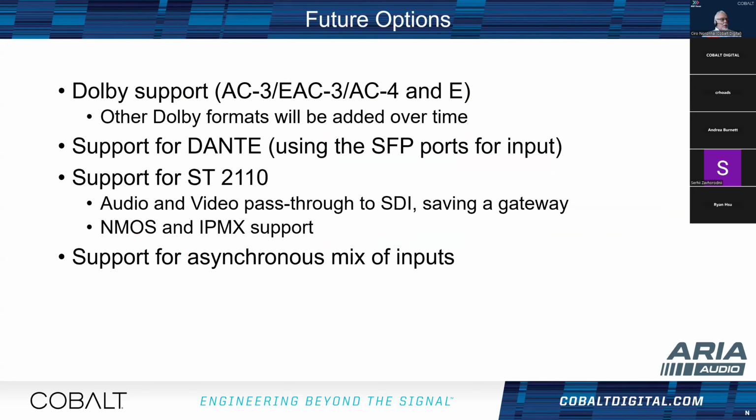Here's the roadmap for the audio monitor. Dolby support will start with AC3, AC4, and Dolby E, and other formats will come over time. Support for Dante is not going to be there day one, but it's coming, using the SFP ports for input. Support for SMPTE 2110 with audio and video pass-through to SDI, saving you a gateway, with NMOS and IPMX support.